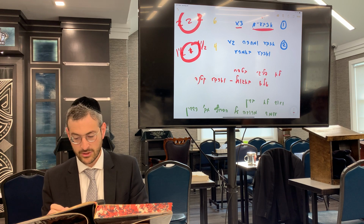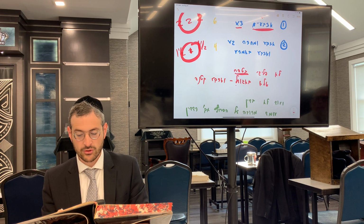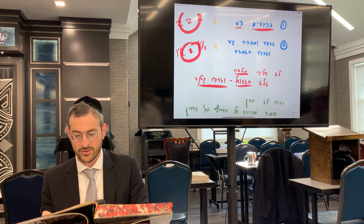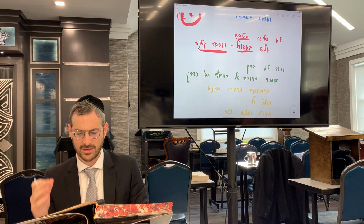So the Gemara says they're not really disagreeing about that. It has to be shiur b'tefach. It's just one's talking about thumbs and one's talking about pinkies. That's going to be a difference if it has to be 6 of the fingers or 4 of the fingers. But it's going to come out to be a tefach either way.